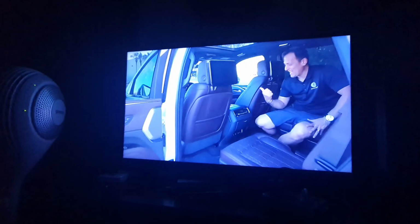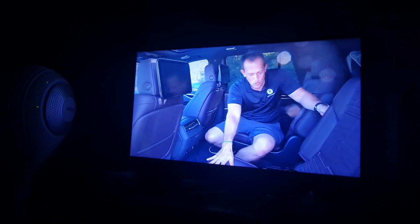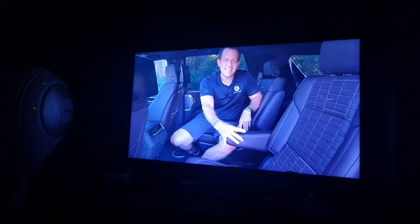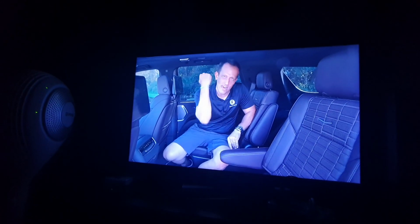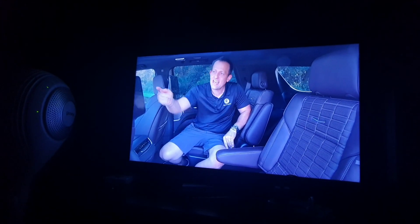Digital rear view mirror. You're going to be just as happy in the mid row as you are up front. You do have two captain chairs, same great material. Armrest, nice and meaty. I like that for a nice meaty arm like my own. So you'll be able to rest your arm very nicely.